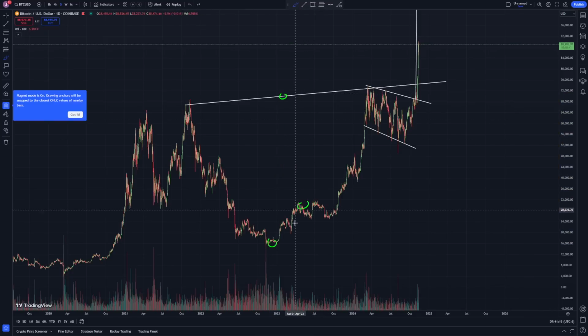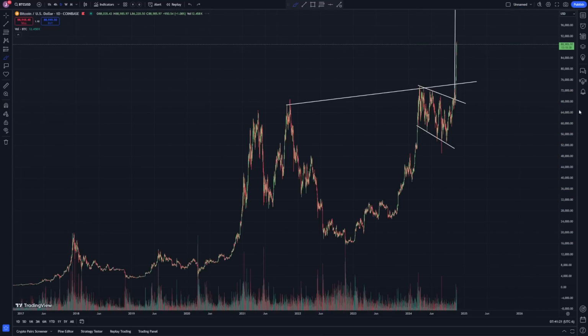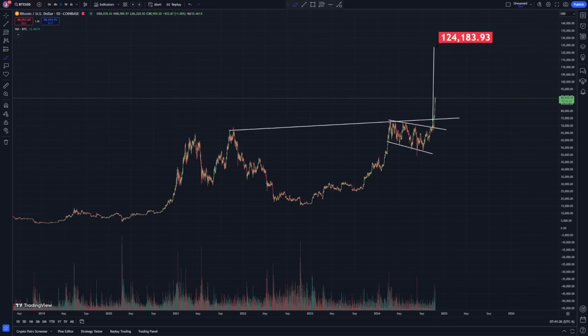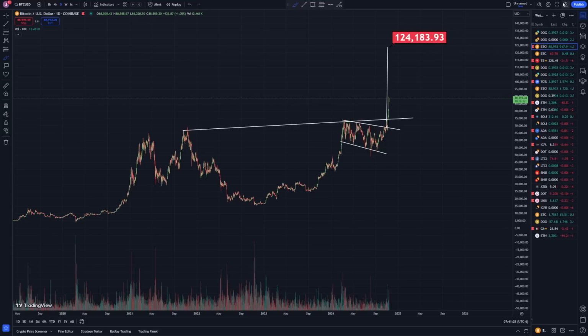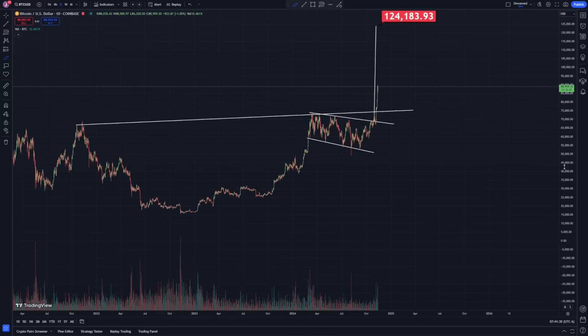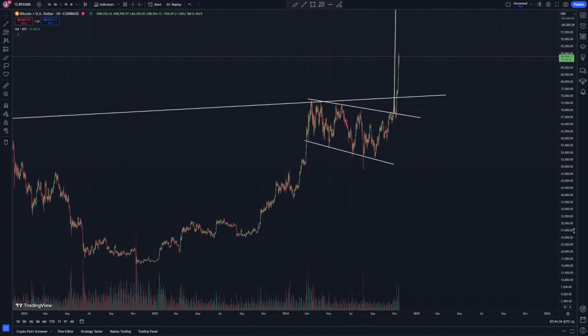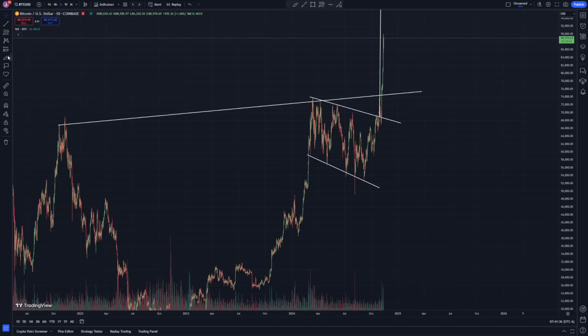So it really just depends where you're targeting, but that's kind of what I've been looking at, around 122, 124,000, somewhere around there. And the things that I was talking about in some of my other videos that we have to do before we can get confident on that target is break the resistances. So we basically, we've done all three of them.